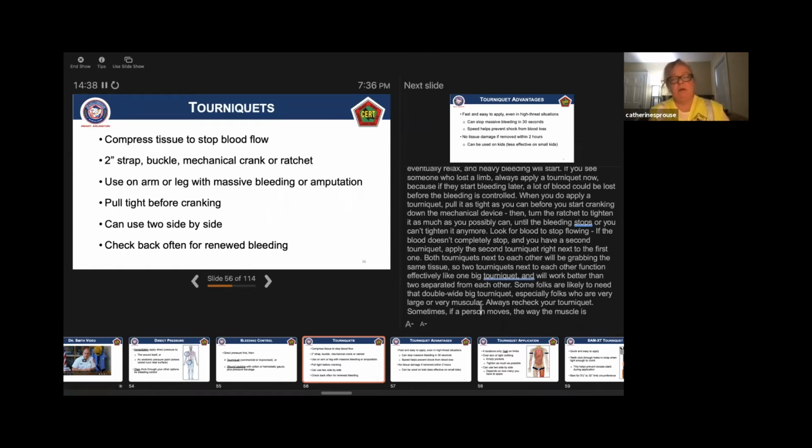And then finally, another key rule for using tourniquets, you have to recheck your tourniquet. A person can move and the way that the muscles compress can change and bleeding can renew, or a person can be moved. And in that movement, the tourniquet can get jostled. So super, super important. Always check back for bleeding and make adjustments as needed.